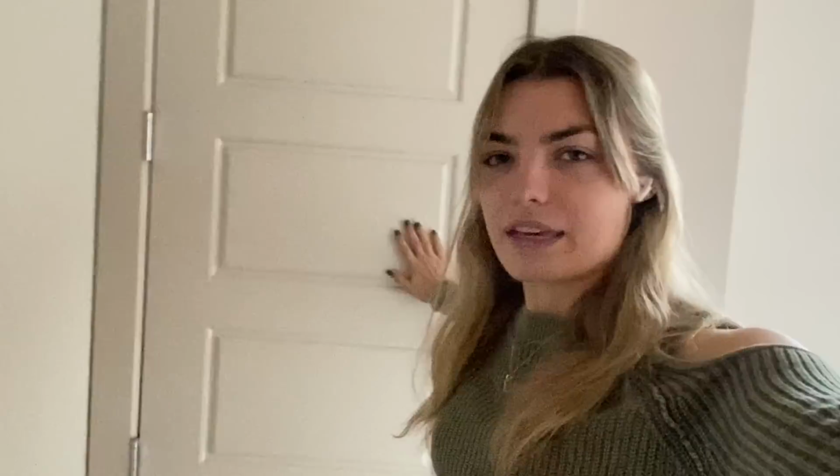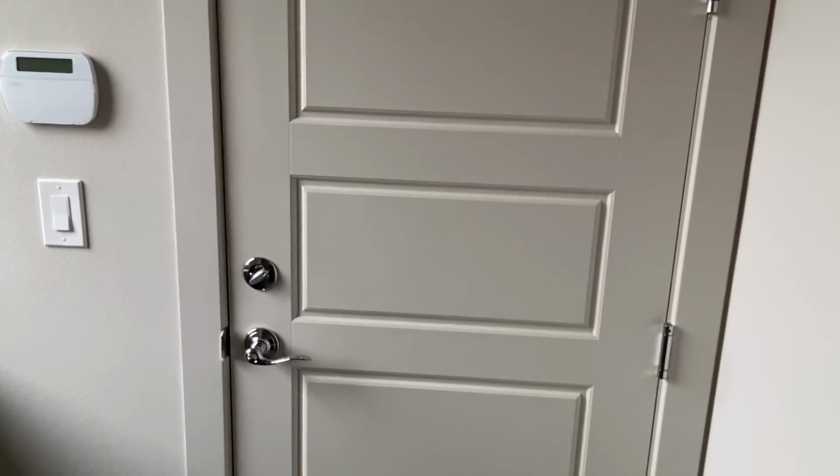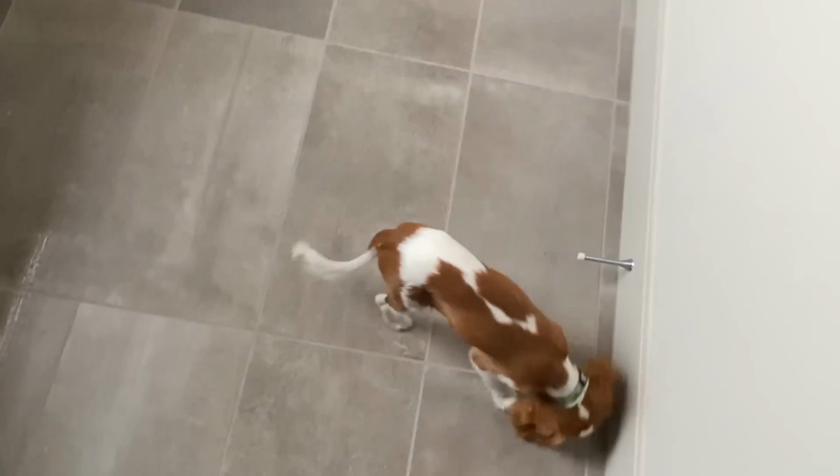Right here, we have a utility closet, so I'm not going to open that up. Also, right here, we have all of this storage, which I honestly have no idea what we are going to do with. It's all empty. And then right off of here, we have the 2-car garage, and I'm not going to open the door because you keep running out there, and then I can't get you back in.